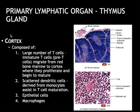Many of our organs will have a cortex, which is an outer layer, and then a central medulla. The thymus is no different. In the cortex, there's a large number of T cells, specifically immature T cells, or you can call them pre-Ts. They originally form in the red bone marrow. However, they migrate to the thymus, specifically the cortex, where they'll continue to divide and mature.